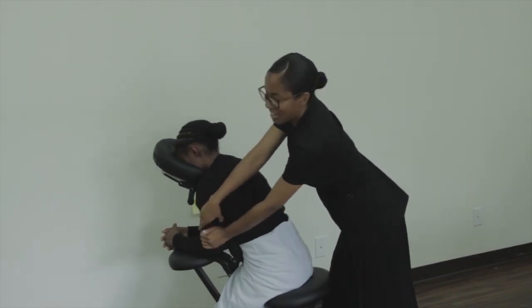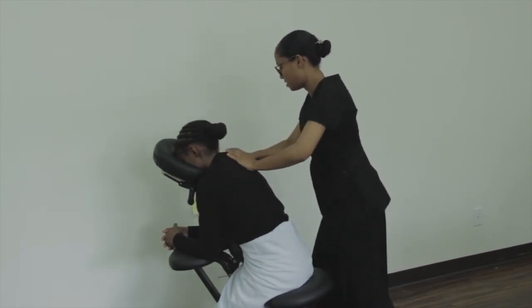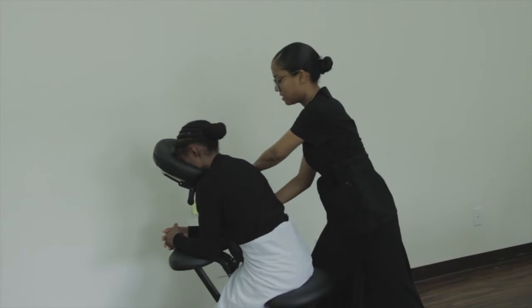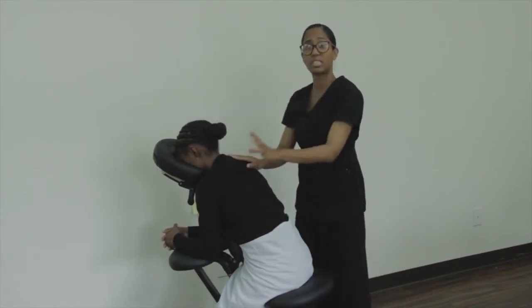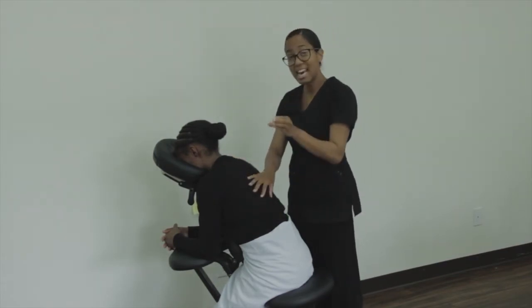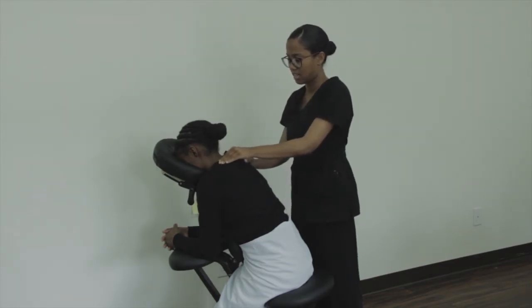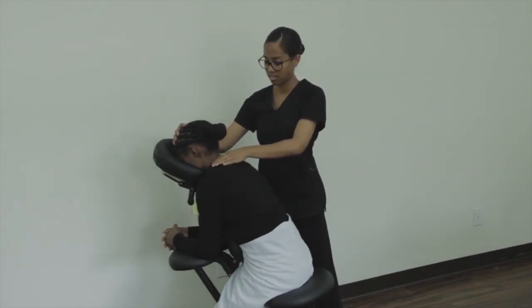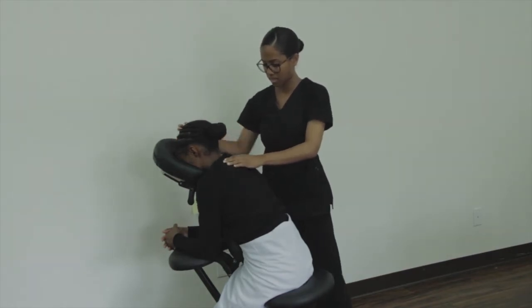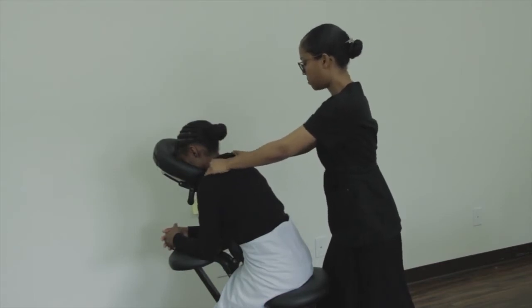And here I'm just going down the side of her arm. You can do the other side as well, same as we did on that side. Make our way back up, and we're gonna do the same squeezing motion but with less pressure to the neck. Nice and gentle. Sometimes I stabilize the head. Gentle. That's called petrissage. All right, simple.